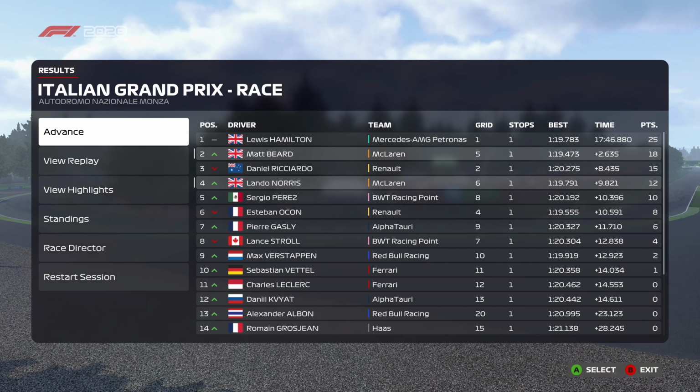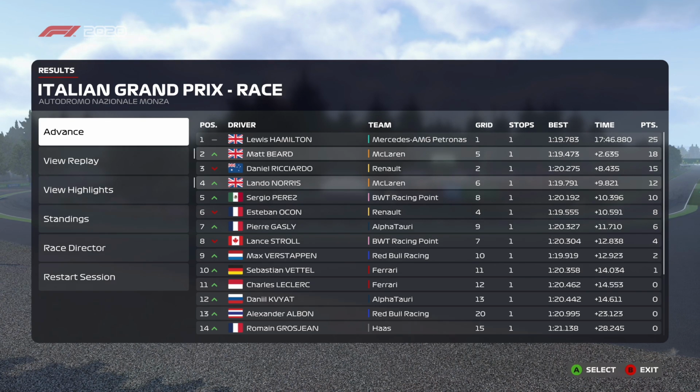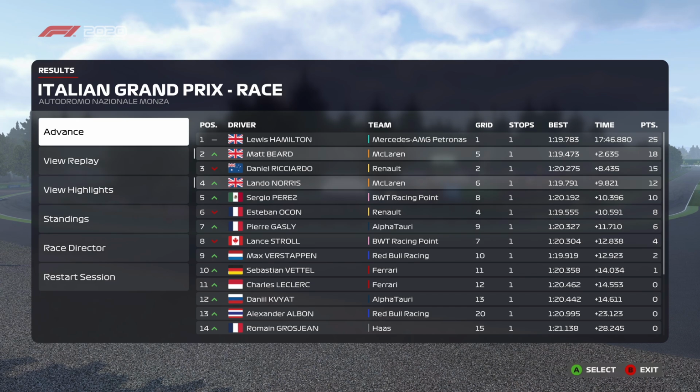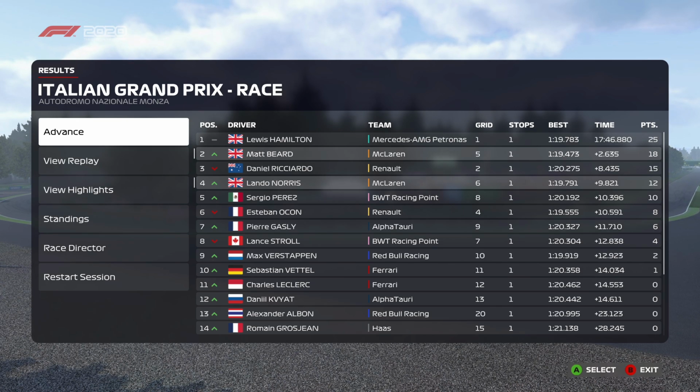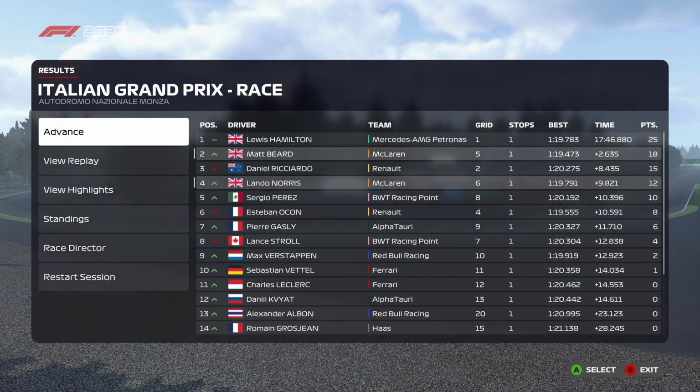Let's move on to the constructors. McLaren continue to increase their gap at the top. Meanwhile, a strong weekend from Red Bull this time out, and they improve their position in the championship. I'm equal parts exhausted and elated with this weekend of Formula One. Be sure to join us for the next one.